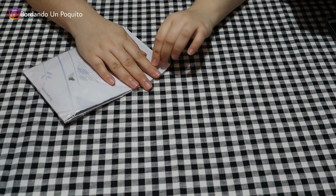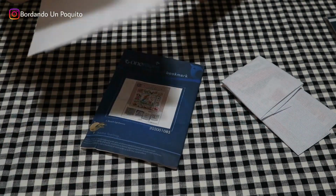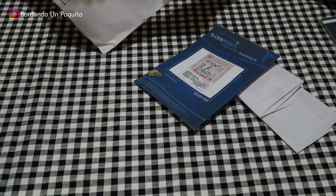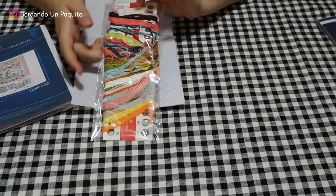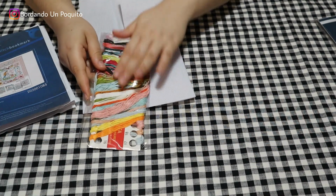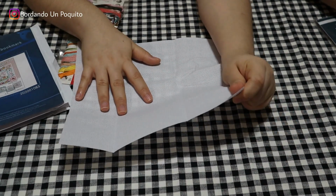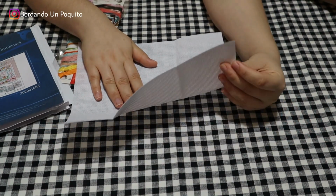So this one is from the brand One Room, and this is the pattern. It brings it in a different type of paper. Here's the key with the full crosses and the half stitches. And here we have the threads, which came packaged in its little plastic bag with the needle. And same with this one, I love how it has a lot of variety of colors. So this fabric that it came with, unlike the other one, didn't come in a white color. It actually has a blue undertone. So that's something to keep in mind.